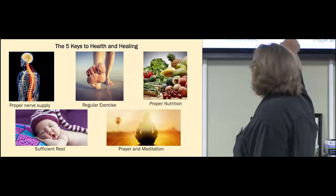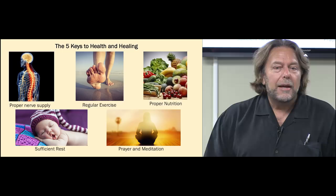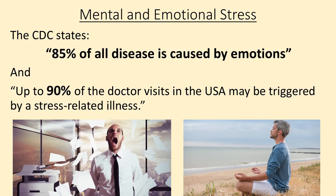Okay, regular exercise, because that's going to move the pelvis and make that pelvic floor work correctly, and detox. Proper nutrition, sufficient rest. Now, we get a ton of comments. Prayer and meditation, you're religious psycho. Okay, what does the CDC state about emotional states? So does prayer and meditation change your emotional state? Yes. CDC, biggest drug pusher on the planet: 85% of all diseases are caused by emotions. Boy, if we only had a drug to regulate emotions. Up to 90% of doctor's visits in the U.S. may be triggered by stress-related illness.